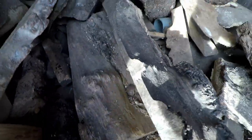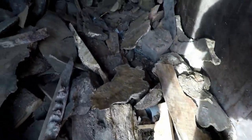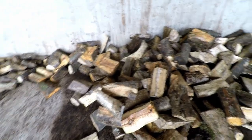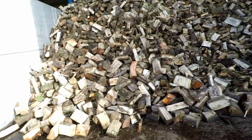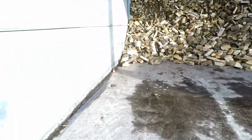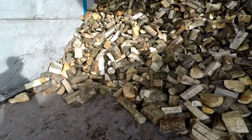There's some big pieces here as well. Now this is the sort of thing that you get, all these offcuts, which are really wet, and you can help yourself to these. Fill up a bag for about £4. So there's all manner of bits in there. Let's see, silver birch. Just looking for anything interesting.